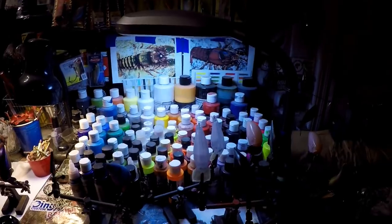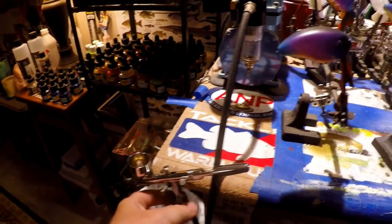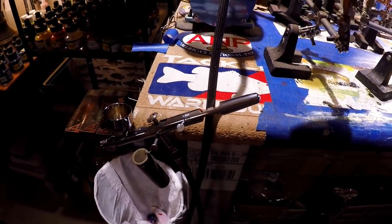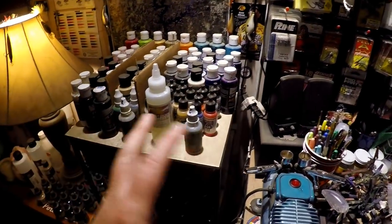So we've shown you paints, we've shown you the helping hands and the workbench, the spray station. Another thing that I do, and this is just two nails, folks, super easy to do, but it makes a good holder. And then the overflow paints, some of the pearlized stuff. I kind of try and section it.